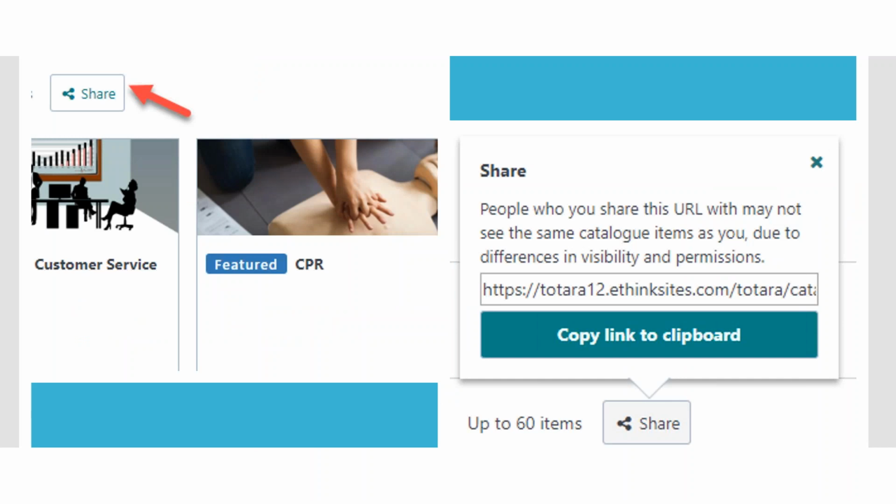All right, last but not least, if users find learning that interests them, one thing they can do with the catalog is to share that item with others, and they do that by using the share button. Once they've clicked the share button, a link is generated, and that's what they can send to others.